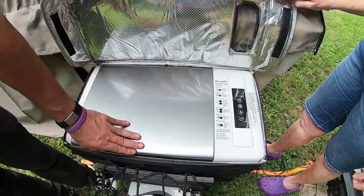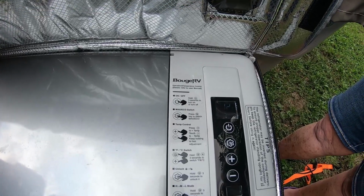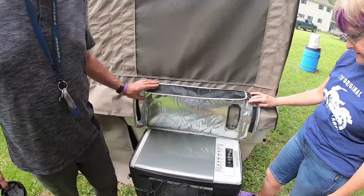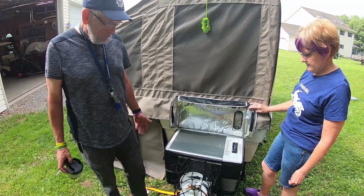This is a 30-quart cooler freezer from Bougerv. I believe they come up to as high as 52 quarts. Wow. They get taller and taller. But for a solo rider and maybe even dual, that's plenty of space for keeping cold food or frozen food. It's your choice. Nice.